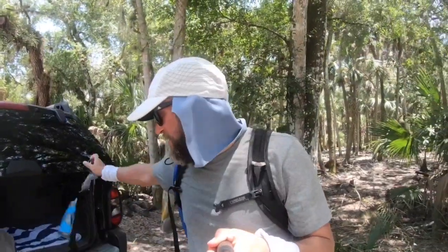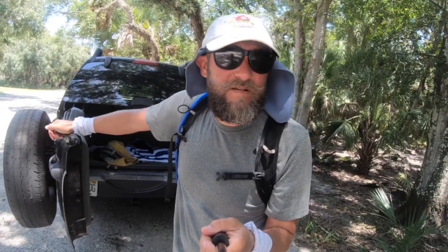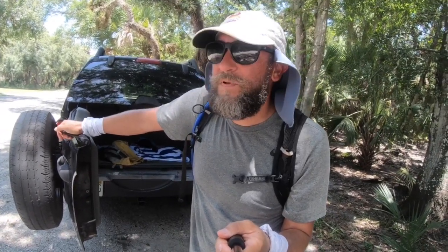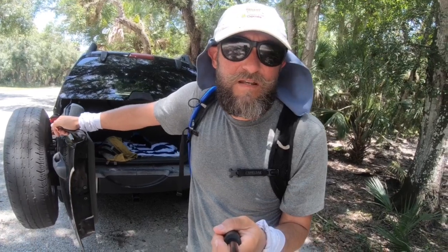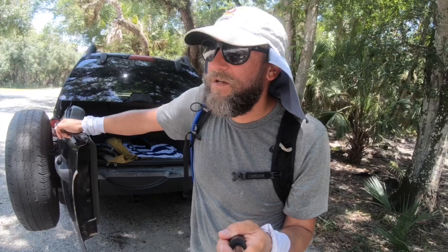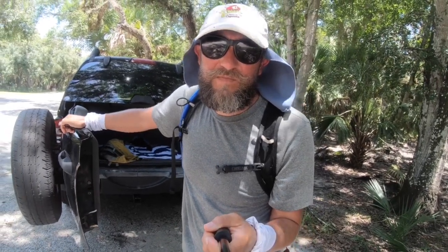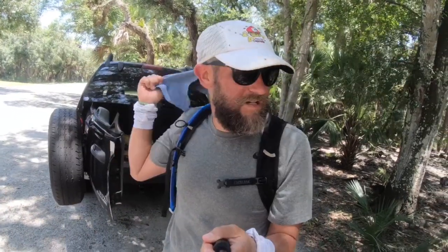So, I'm done. I'm back at the truck. It was 17.24 miles all the way out to Panther Point from Powerline Road to Panther Point campsite and back up Bobcat Cross Trail, Bee Island campsite, and then back down the Myakka hiking trail to Powerline Road.